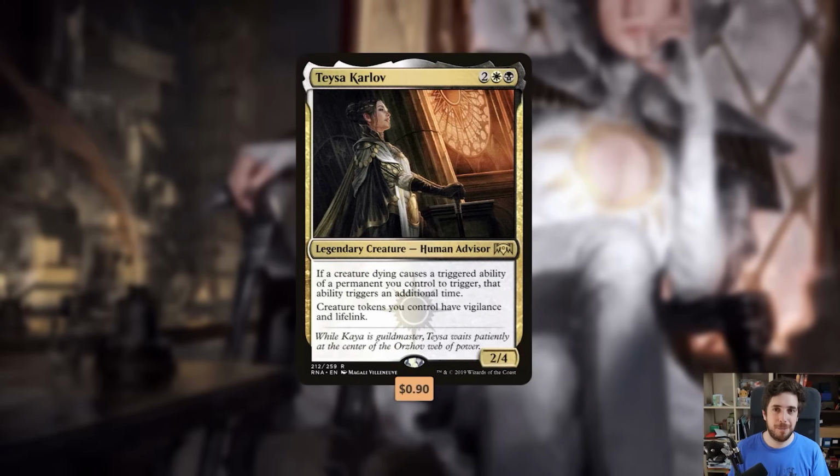Okay, it turns out I really like aristocrats as budget brews because we got another one. It's Teysa Karlov. This is Orzhov aristocrats, and I think it's the most popular aristocrat commander. Mostly because of its triggered ability. It's basically Panharmonicon for death triggers. If a creature dying causes a triggered ability of a permanent you control to trigger, it triggers an additional time. What's not to love about that? Just double the value. And then creature tokens you control have vigilance and lifelink.